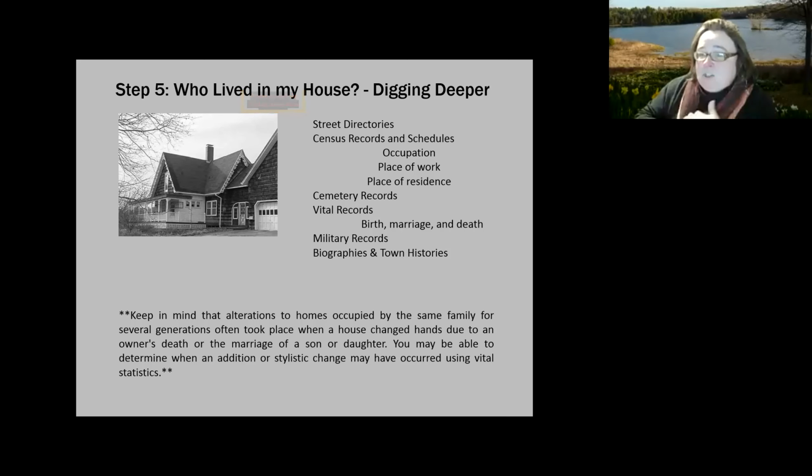You can look at street census records, where you can learn more about their occupation, where they worked. There are cemetery records and vital records, which will help you identify when they were born, when they died, and when they were married, how many times they were married, how many children they had, how many children they had that survived.